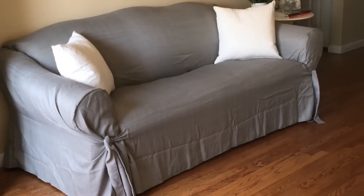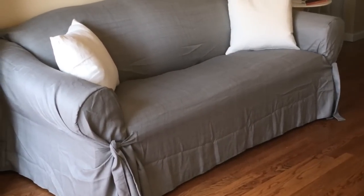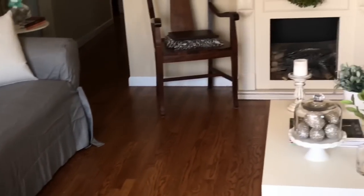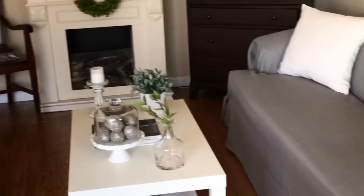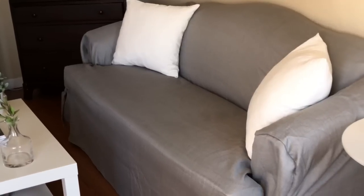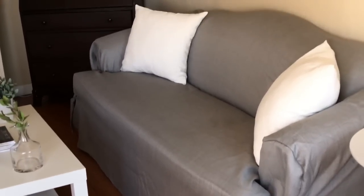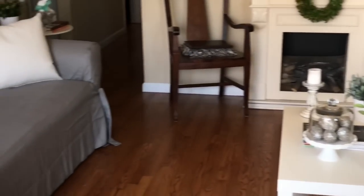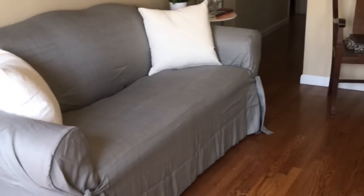As you can see, we have slip covered each of these sofas in this beautiful linen gray material. These are Sure Fit covers that we purchased from Target, and they were $59.99 each. And I think it's a great, inexpensive way to revamp a space without purchasing brand new furniture.